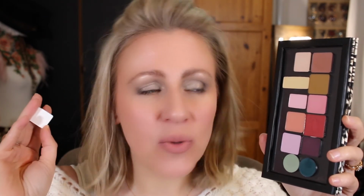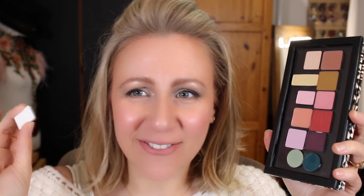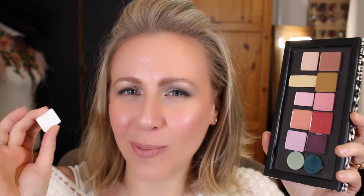However, I do think I am going to add this white shadow to the palette, even though there's not a white in the Hindash palette, simply because some of these shades aren't quite as pastel as I wish they had been. And since pastels are usually white based, I figured maybe having a white shadow in there could help me add to the pastel vibes of this palette. So I'm going to stick this in there.